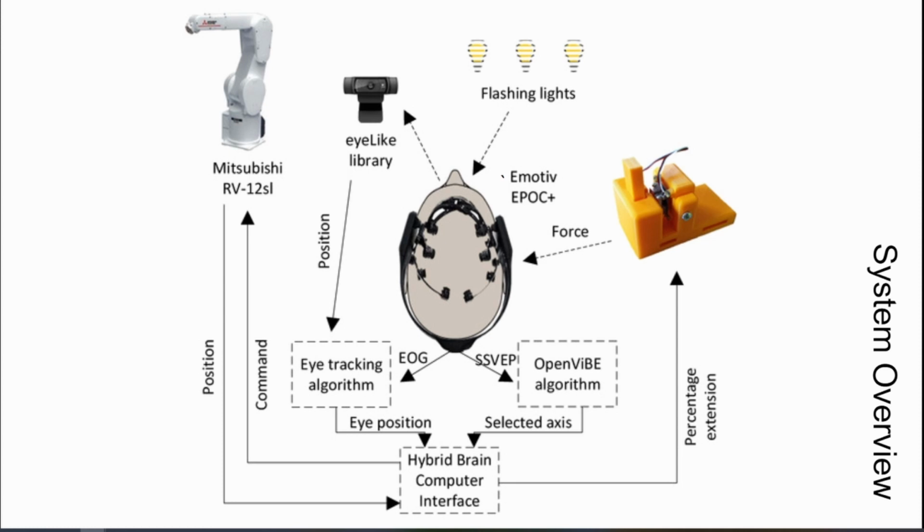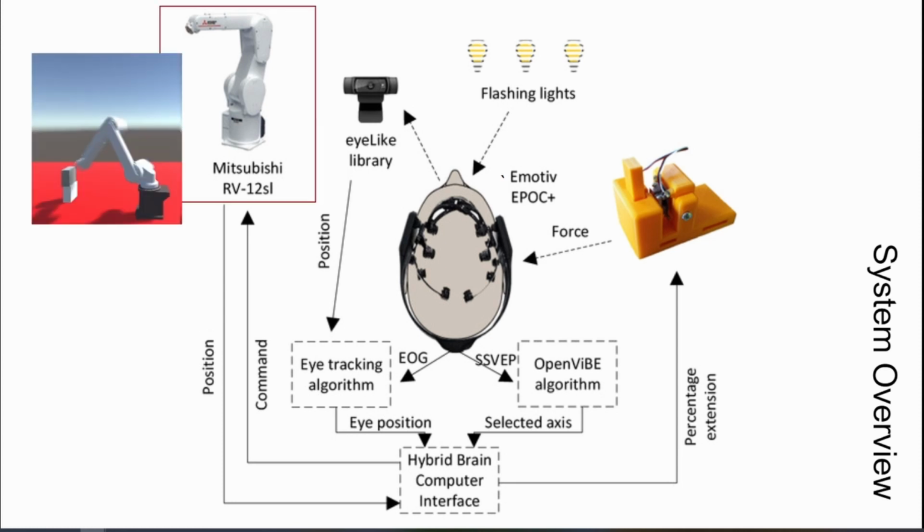For this paper, the author built a hybrid brain-computer interface for controlling a 6-axis industrial robot. He implemented the graphical model of this robot in a Unity 3D environment. The system is based on an EEG headset from Emotiv and also a visual system. Electrooculography, EOG, which is the method of acquiring information from your eye movements, was used to move the robot, where the signals are collected from the EEG headset. In this setup, a leftward eyeball motion caused the robot arm to move in a positive direction in a given axis, and a rightward motion caused the robot arm to move in a negative direction.